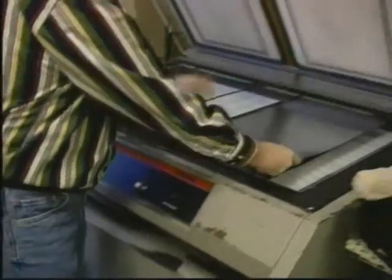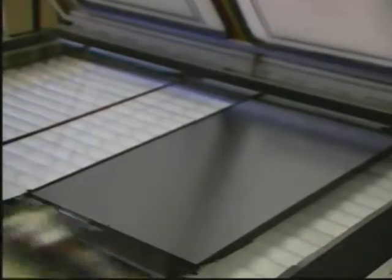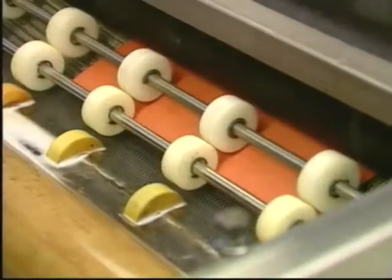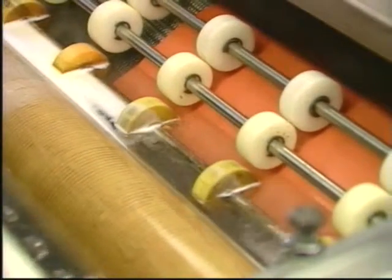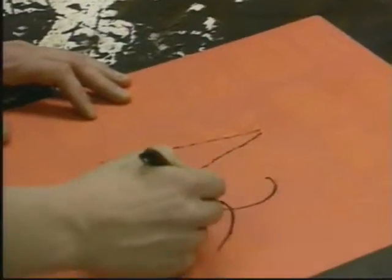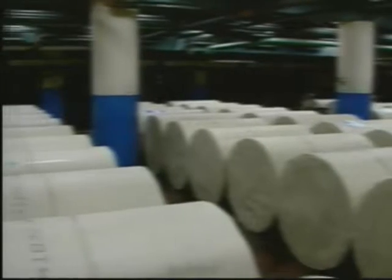The negative is then placed onto special metal sheets called plates that are coated with a plastic that is sensitive to ultraviolet light. When the plate is exposed to ultraviolet light, it is then processed in a special machine. All the areas that were black on the negative are washed by the jets of hot water, leaving only the raised portion behind. When they are ready to go to press, it all starts right here.